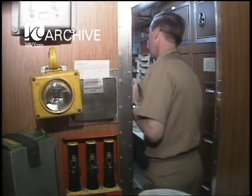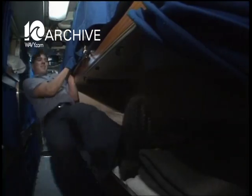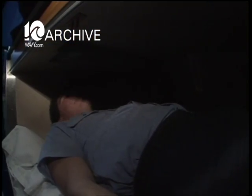What's it like to live and work in such a tight space with 140 shipmates? Dennis Labach admits he had some trouble. I was claustrophobic at first when I slept inside these bunks. I was scared at first, but you get used to it.